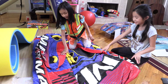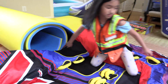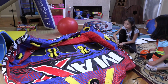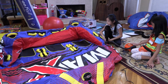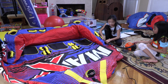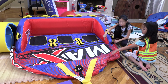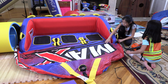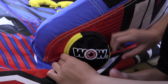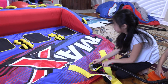Whoa. I want to test this out without air. Yeah, we're going to do before and then after. Now we have it out. Now let's pump it up. That's actually so good that they actually have a zipper. Now let's do the middle. Ready? Yeah.